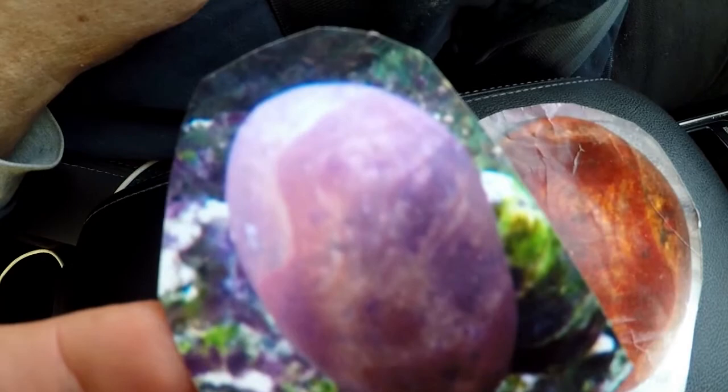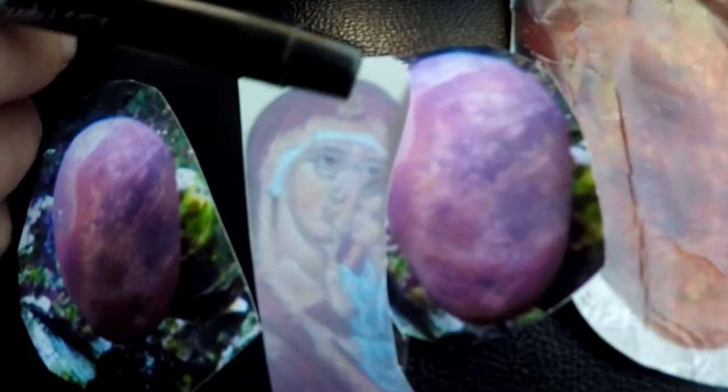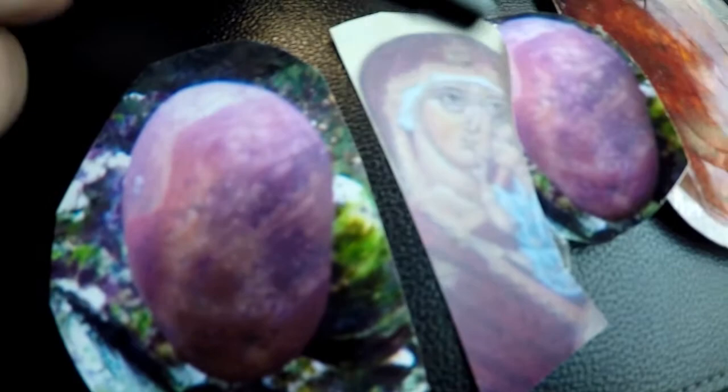This is the icon. This is the stone. This is the Russian Orthodox icon. I've got it taped next to the stone. It's a picture of the stone. This is a picture of the stone, the Virgin Mary here. The little head, her eyes, everything. Everything's there! And this being Christ, I would think.